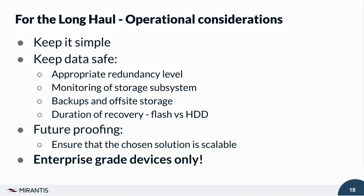Some operational considerations. First of all, keep the environment as simple as possible. We have had customers, for instance, in software-defined storage, who have an elaborate design of 5 different storage nodes that have 5 different configurations, this and that. It can have its advantages if you have really a use case for it, but in most cases, uniformity is your friend. Uniformity is what minimizes the risk that device failure is going to hurt you. It minimizes the risk that some catastrophic failure is going to take you offline.